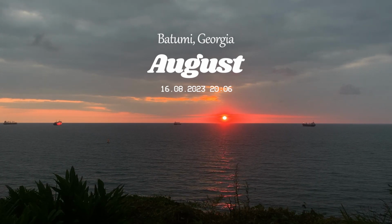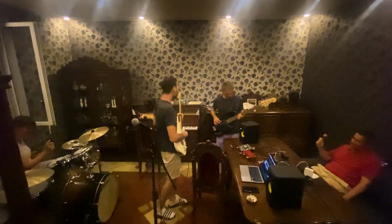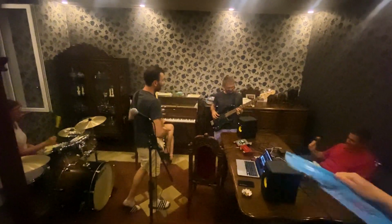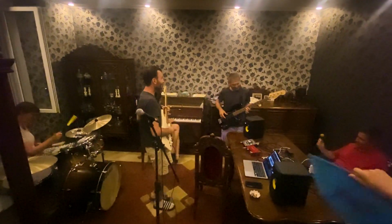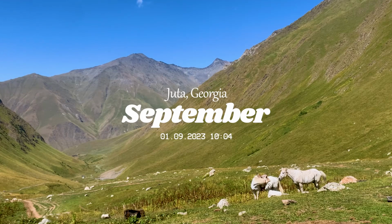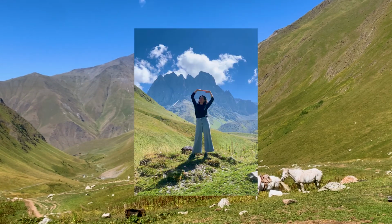In August, my parents came to visit us in Georgia, and we made them join the family band. In September, Isabella came to Georgia for the first time, so we showed her Tbilisi, took her to the mountains in Razbegi and Juta, and then to Batumi.